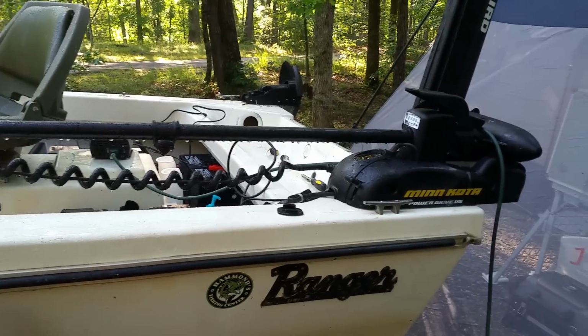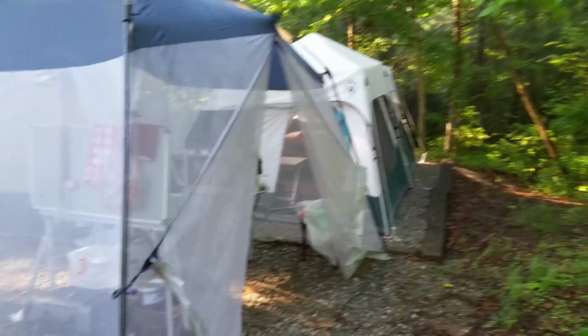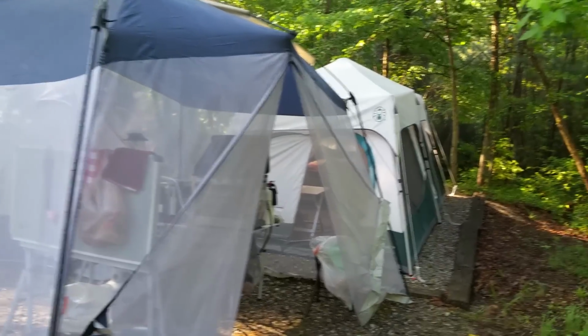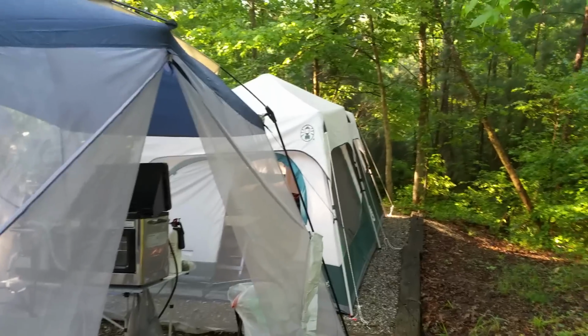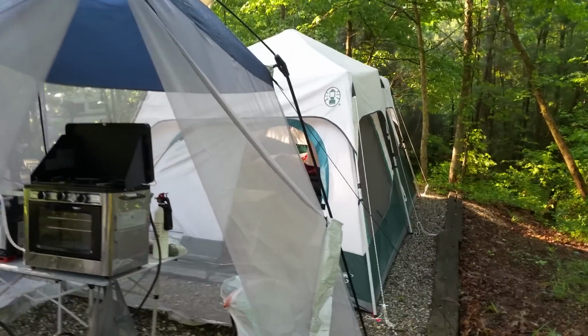So I got that running down to an extension cord that's running down into the cabin, and I had to take that off yesterday because it was raining. That's not water resistant, so we didn't have any power after we got the mattress pumped up. I just put a trash bag over it while I did that.